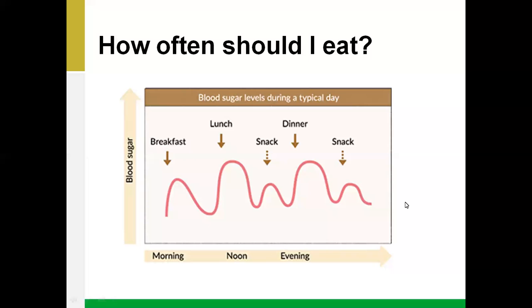So we learn that when we eat carbohydrates, they cause our blood sugar to go up. And we need, as Veronica said, this rise to help transport sugars to fuel our brain and our muscles. Between meals, you'll see that our blood sugars go down. And our goal over the course of the day is to have nice gentle curves in our blood sugar.